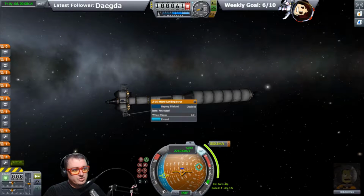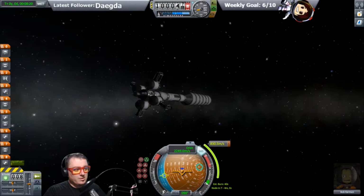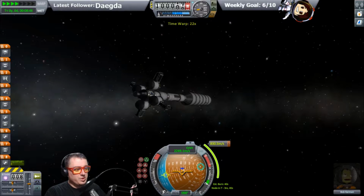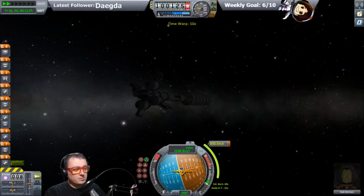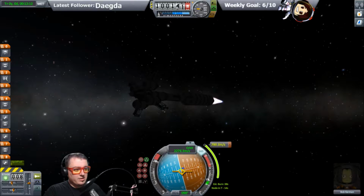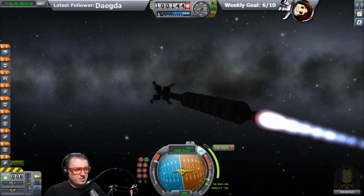Also, I think it's 12 is the stress that these lunar legs can take. I'm going to go ahead and speed up time here just a hair. And we will commence our burn here on the dark side of Kerbin.